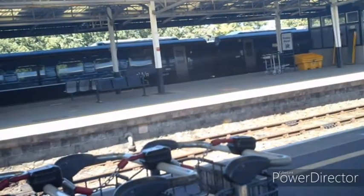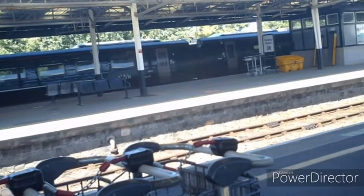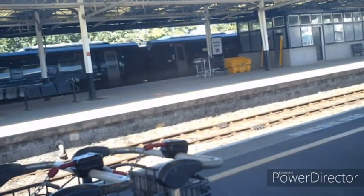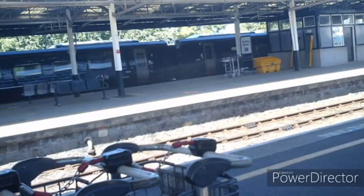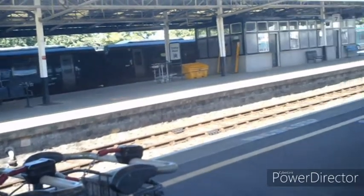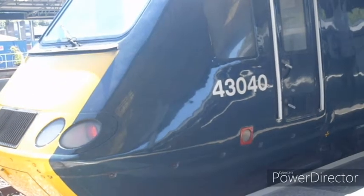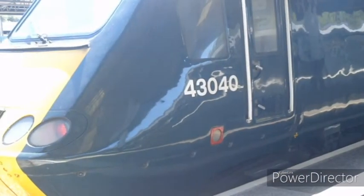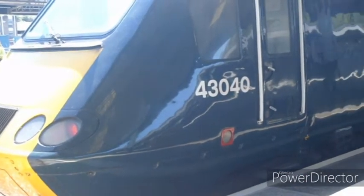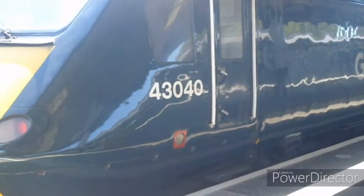IET over there. That's terminating in, by the looks of it. It says Plymouth on the display there, so I don't know where that's going to be going. It's just weird seeing all these trains that I've seen in SCR in real life again. I just wanted to clarify, guys, this is the 1446 Great Western Railway service to Penzance. I just went down there to see the timetable. And this is the 1446 Great Western Railway to Penzance. I couldn't catch what's on the front, so yeah.